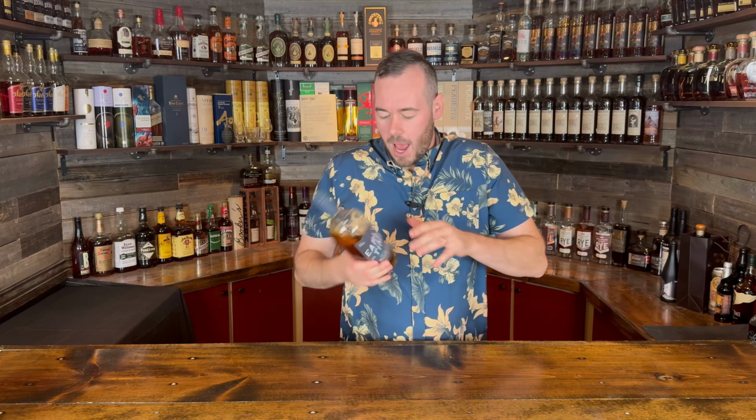Next up, we have Early Times Bottled in Bond. This is a 1 liter bottle. It is 100 proof or 50% ABV. It is bottled in bond. It is made now by the Sazerac company, and then it used to be made by Brown Forman. How much would I pay for this?